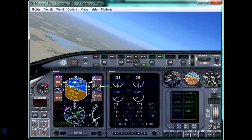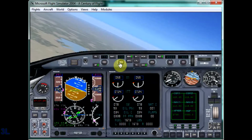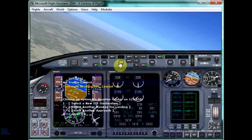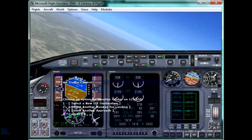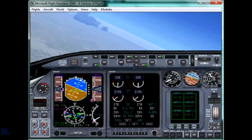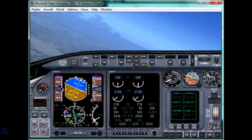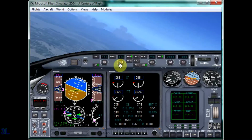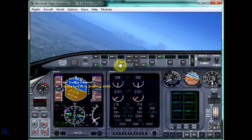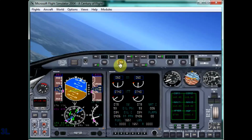Learjet 3 Lima, turn right heading 205. Yeah, I'll get there. Turn right heading 205, Learjet 3 Lima. Instead of stopping at 175, I'll stop at 205. Airwave 6985, contact Houston Center on 120.4. 120.4, airwave 6985. Learjet 3 Lima.